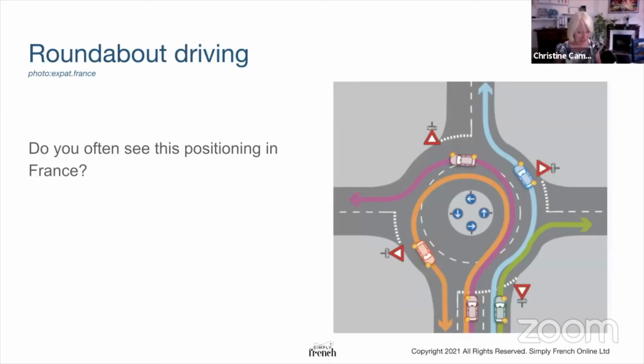Next, roundabout driving. Please put in absolutely any comment about driving on a roundabout in France. I found the official positioning on a roundabout as you're going around, of where you really ought to be, especially on one that's got space to do this. Some of the mini roundabouts, you just have to go around it in turn because there's only room for one.